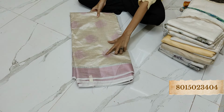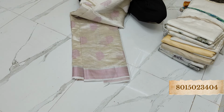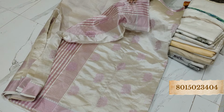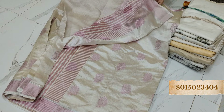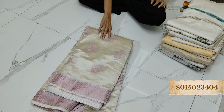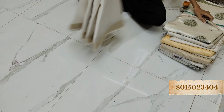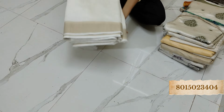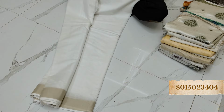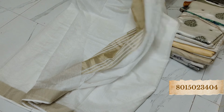Look at the design. The buttas are in leaf print. Beautiful color combination. This is actually not print, zari work. And the blouse piece. Beautiful. Look at this. Another one with the plain golden border. Plain saree with a rich pallu.